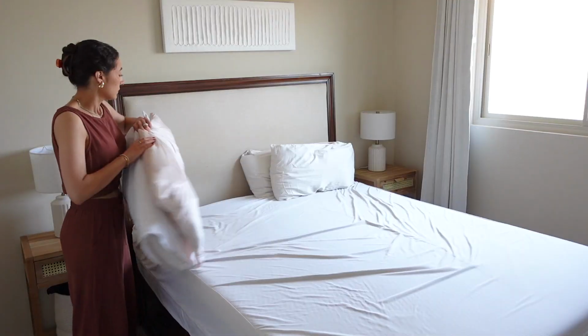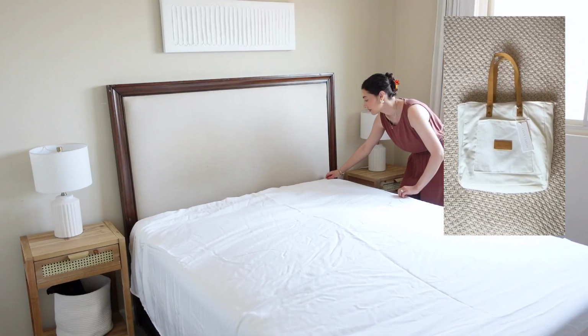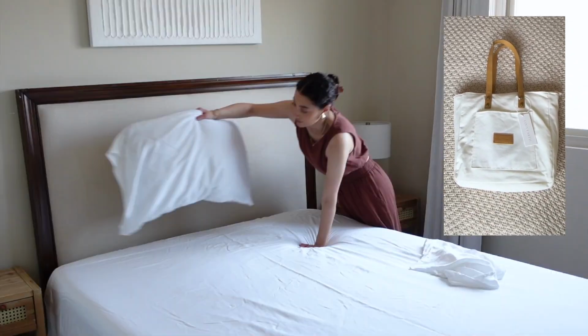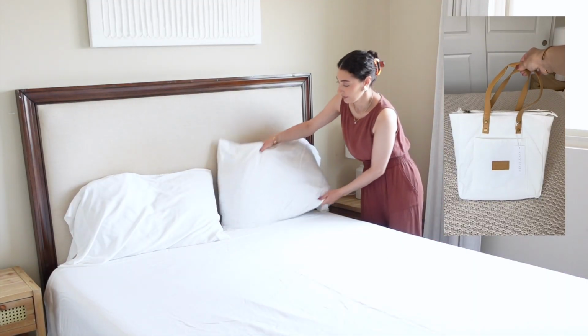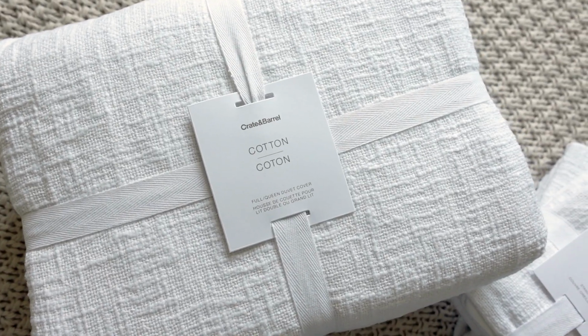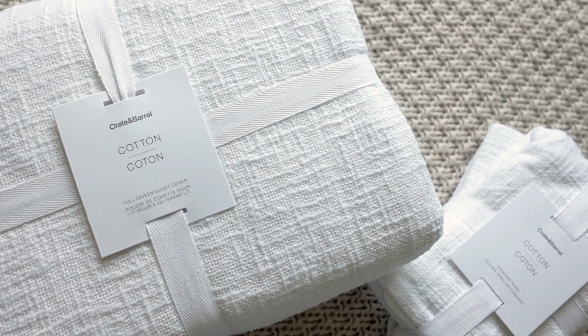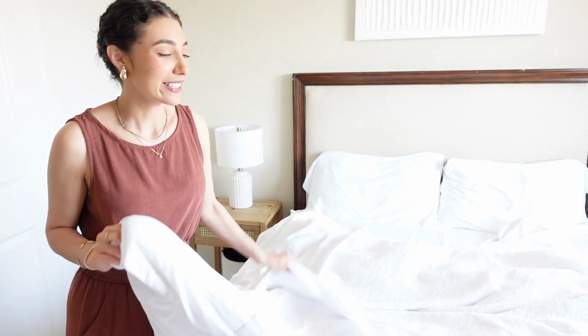We got this really nice sheet set from Cozy Earth. It was actually a wedding gift and I've been so excited to use it. The sheet set came packaged inside this really nice reusable tote bag, which was a really fun surprise to open and see because who doesn't love a free tote? This duvet cover from Crate & Barrel is so beautiful. I love that it's a solid color, but the linen material makes it feel very textural. I'll show you guys my trick for easily putting the duvet insert inside the duvet cover.